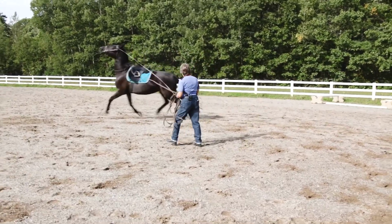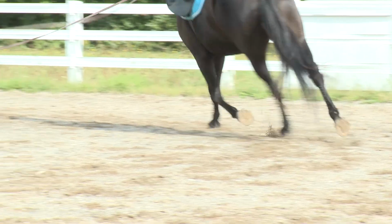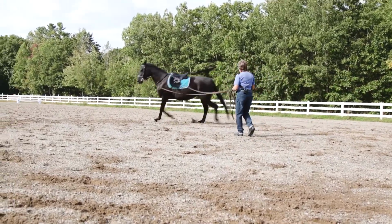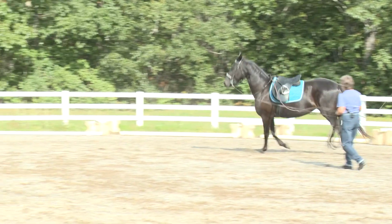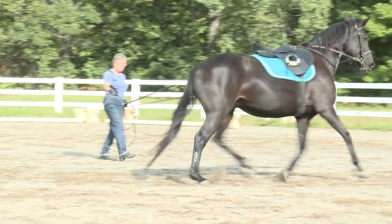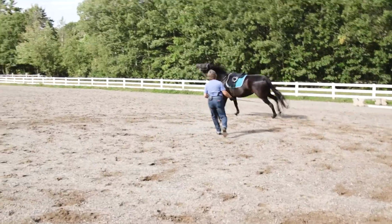Canter. Good girly. You're all right. She wants to do cartwheels. I'm not going to care about it. I'm just going to try to get her back in focus again. You ready? Canter. Canter. Good girl. Canter. Good girly. You're all right.